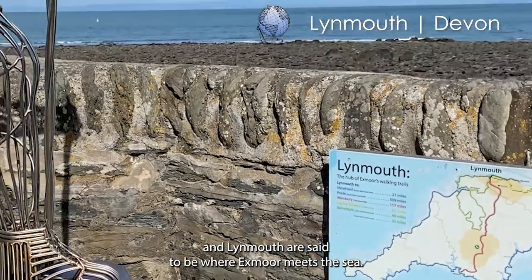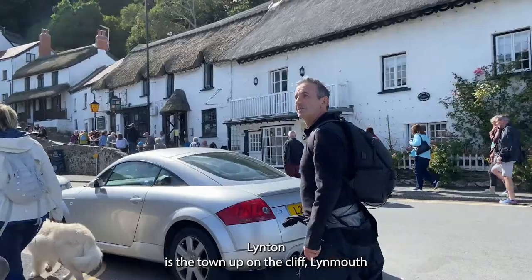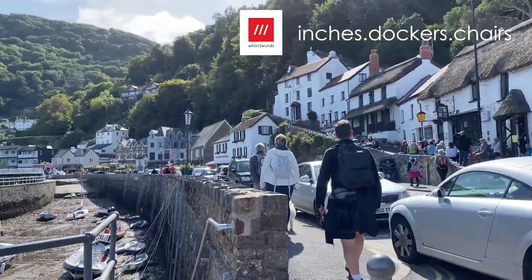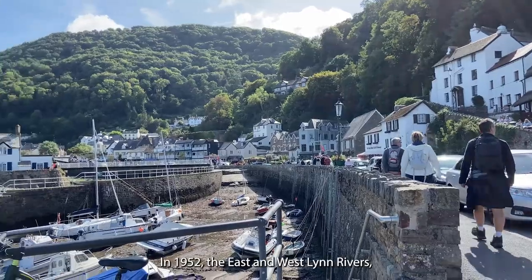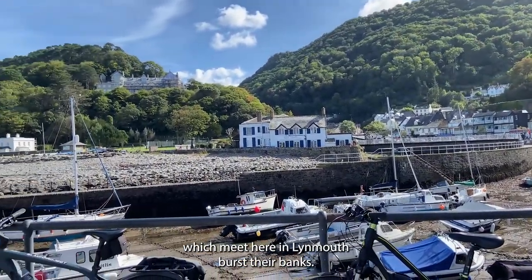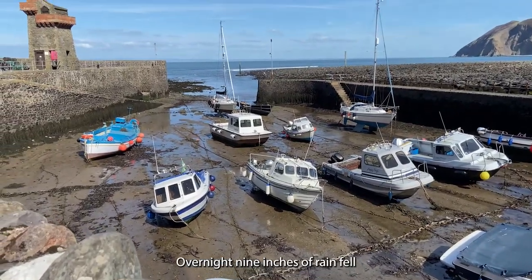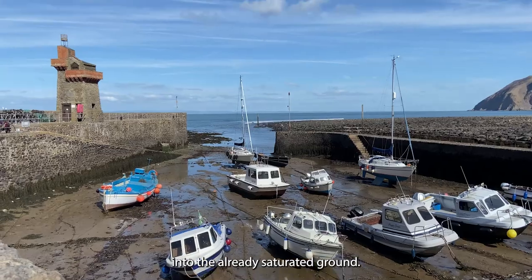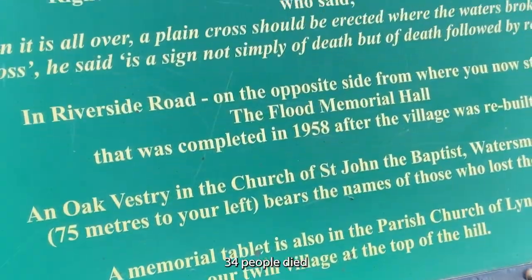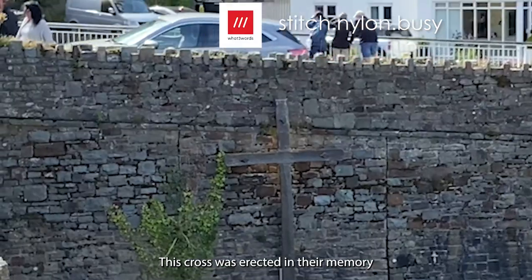Lynton and Lynmouth are said to be where Exmoor meets the sea. Lynton is the town up on the cliff, Lynmouth the village on the coast. In 1952, the East and West Lynn rivers, which meet here in Lynmouth, burst their banks. Overnight, 9 inches of rain fell into the already saturated ground. It caused a huge flood and 34 people died. This cross was erected in their memory.